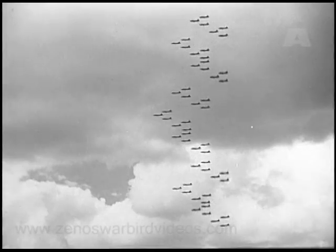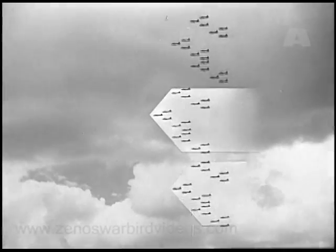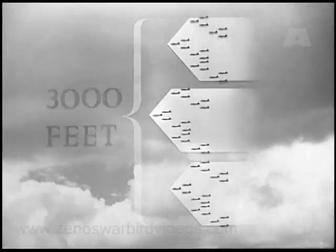Obviously, it would be desirable to stack as many bombing planes as possible in one defensive formation. However, it has been found that the largest practical defensive formation is the combat wing of 3 groups. Any formation of aircraft larger than this becomes unwieldy. This force has a depth of 3,000 feet.